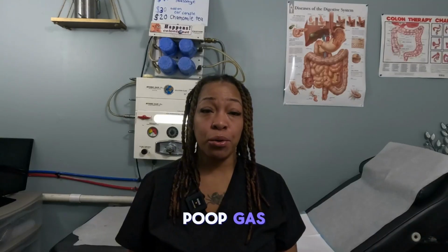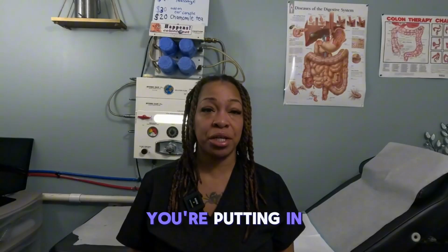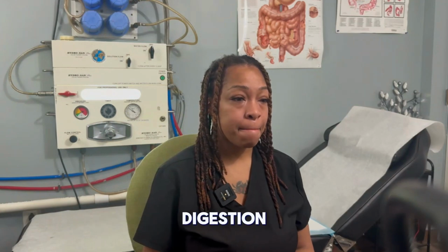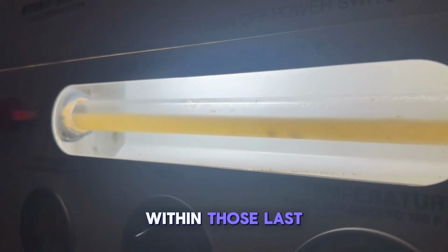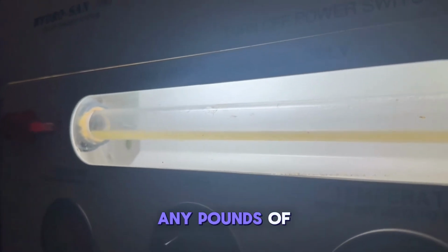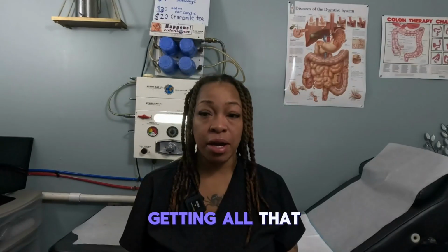Toxins, food, poop, gas, basically everything. All the negative toxins that you're putting in your body every day. How does colon hydrotherapy help with digestion and weight loss? Basically, when you're getting a colonic, we're flushing out everything that you put in your body within those last 24 to 48 hours. You can hold about 10 to 20 pounds of poop in your body. So with the colonic, you are basically getting all that weight out.